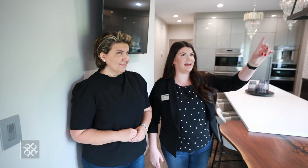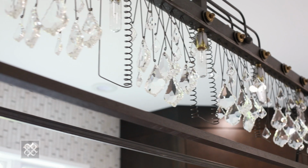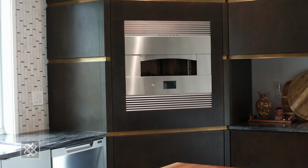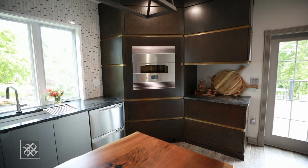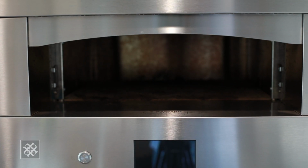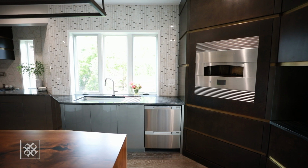And this lighting piece, this is stunning. It sure is. It's a beautiful piece. The other thing that really caught my eye was this pizza oven back here. This is like the dream for anyone who's a pizza lover. It was a challenge, but again, this is a focal point of this kitchen. It's a central part of this kitchen. Now, the beauty of the pizza oven, it's not just for pizza, it's for steaks, it's for fish, it's pretty much anything. It's a fantastic piece of appliance.